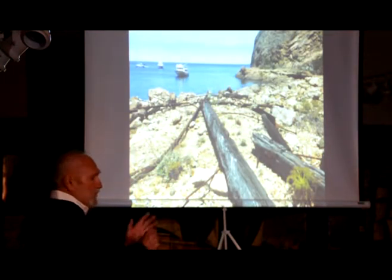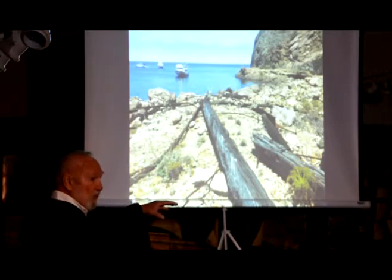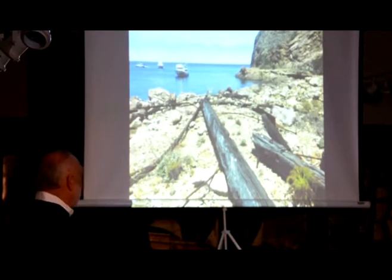You used to be able to walk up the canyon. Again, it's too overgrown now to get up, but there are remains of the cabins up there where the workers lived that were running the quarry.